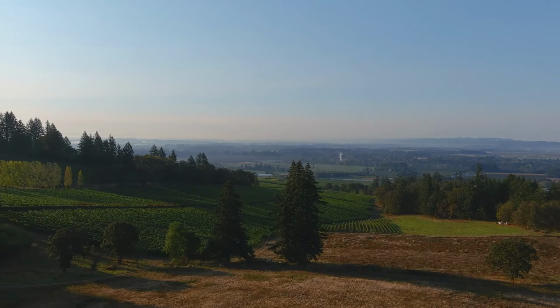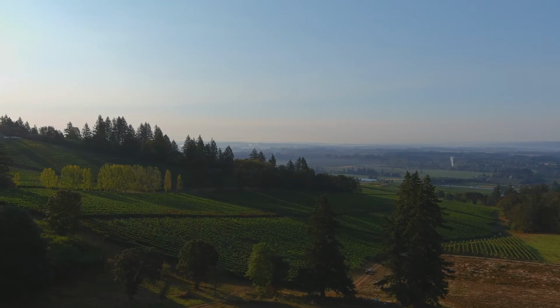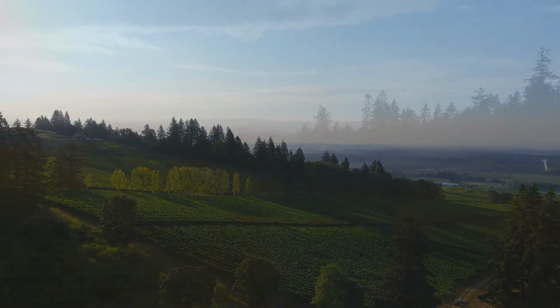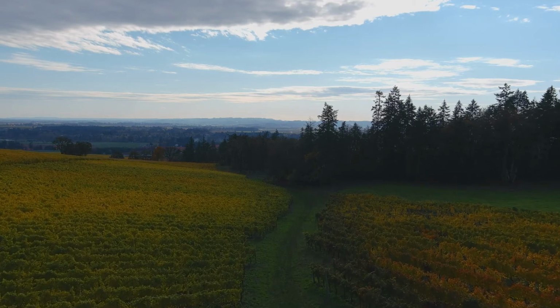But what is it about the Dundee Hills? What is it about where you are that creates this style of Pinot Gris? Well, our vineyards face to the south and to the west. So most of our breeze in the evening and the afternoon comes from the west, so we're exposed to those cooling breezes. That really makes a big difference to all of our wines in terms of allowing us to get very ripe without losing the acidity.